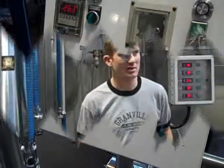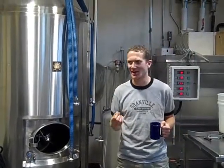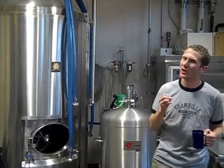Now, the filtration process. We use two different types of filter. One of them, I feel like I've swallowed a scientific encyclopedia when I say this, is a diatomaceous earth filter. I don't 100% know what that means, apart from the fact that I know it uses components from the seabed to grate away at the beer.